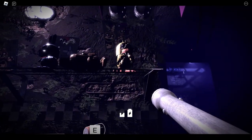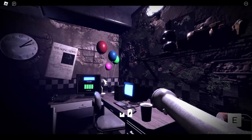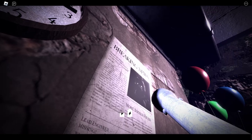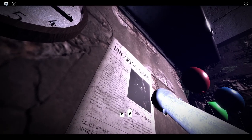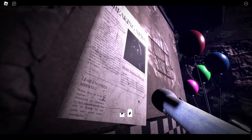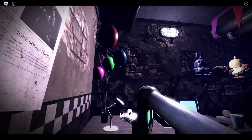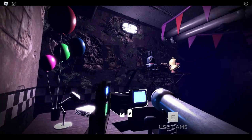So, these are plushies. Breaking news, Fazbear's Pizza franchise, after, I can't read that. Lead engineer missing, William Afton. Engineers, huh, more bodies found. This is bad, this is real bad, you know.